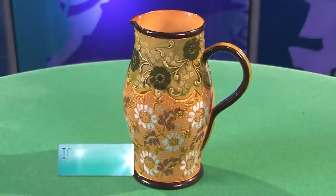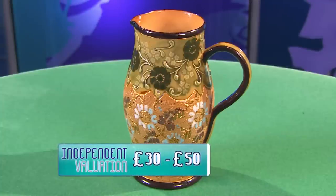No. Are we miles away? Yeah. Well, not miles away, but it's no. Look how it shines. I know, it's a lovely jug, but it's not particularly desirable or valuable. I think that sort of Victorian English pottery isn't the most desirable thing in the world.